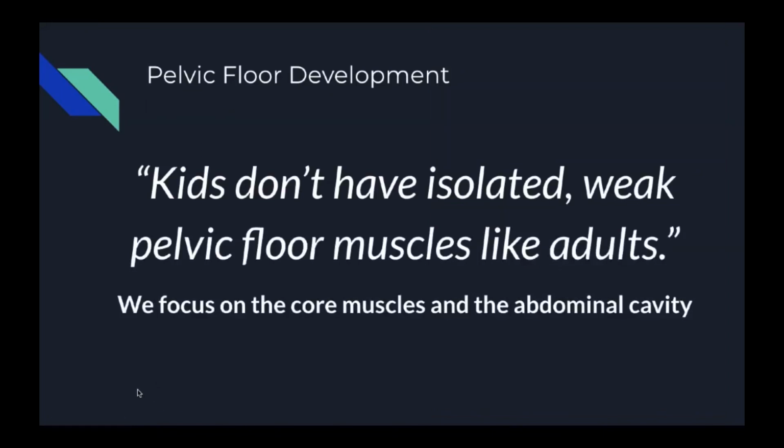A lot of times when you're thinking of pelvic floor, if you've had any kind of experience with pelvic floor dysfunctions, usually in adults, we're really isolated on how that pelvic floor works. That's where we start, and the actual controlling of those. Kids don't have isolated pelvic floor weakness the way adults do. Most of the time, it's a developmental process if they're having problems with bowel and bladder symptoms. So what we need to do is focus on the core muscles and the abdominal muscles as a whole and the way they're developing and controlling. So that's going to be our focus when we're dealing with the bowel and bladder problems of that pediatric pelvic floor.